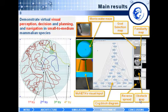In terms of the environment, the goal here was to demonstrate virtual visual perception, decision, planning and navigation in small to medium mammalian species. Again, the experimental protocol we have replicated is the Morris water maze, and you can see down here the typical CoG simulation environment that a Moneta experimenter deals with on a daily basis. On top, we can see the Morris water maze and the rat running around in the virtual environment. Right underneath, you can see what the animat visual system actually sees. In the middle, we have the CoG block diagram, and on the right, we have a few of the populations.